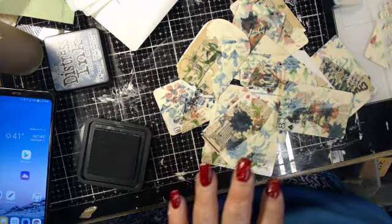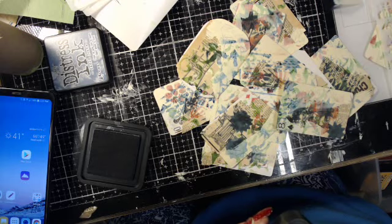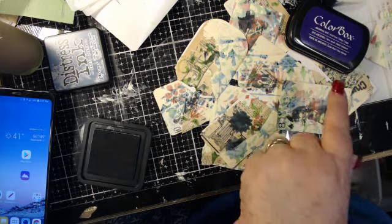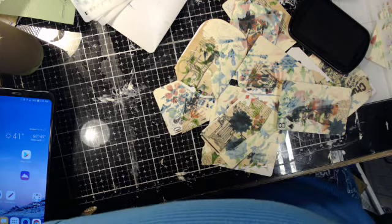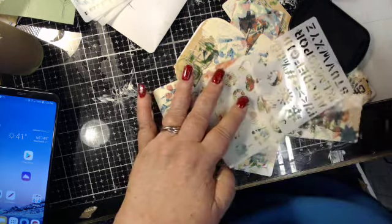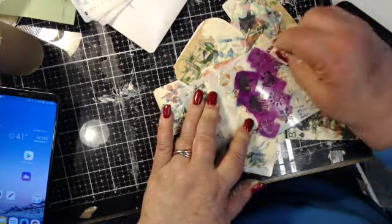Okay, let's see. What other color should I use? Okay, wait a minute. Here's me some purple. This is a Color Box purple. I got different kinds of ink, and I don't know which one's the best. Some people know which one's the best, so when you find out, you let me know, because I'm not into which one's the best. I'm just going to use that blue one. Oh, look how pretty that is.